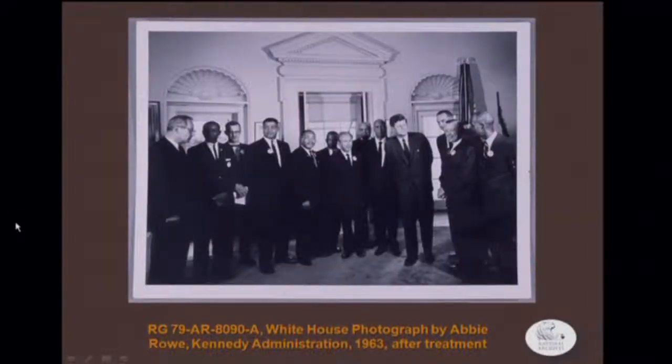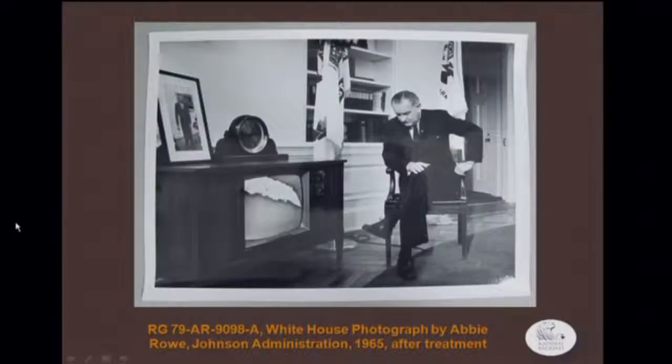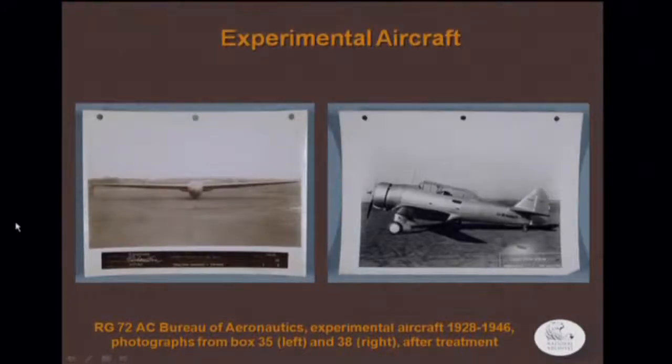This image is of President Kennedy with Martin Luther King Jr. and other civil rights leaders on August 28, 1963, the day of the March on Washington. President Johnson watching the launch of the Gemini 3 spaceflight on March 23, 1965. And these are after-treatment images of the 2 experimental aircraft that I showed earlier.